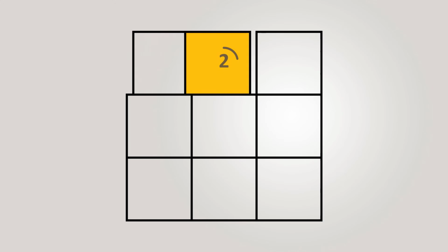1, 2, 3, 4, 5, 6, 7, 8, and 9. Even though small squares are easy to see and identify, let's look at the medium-sized squares. There are 4 of them.